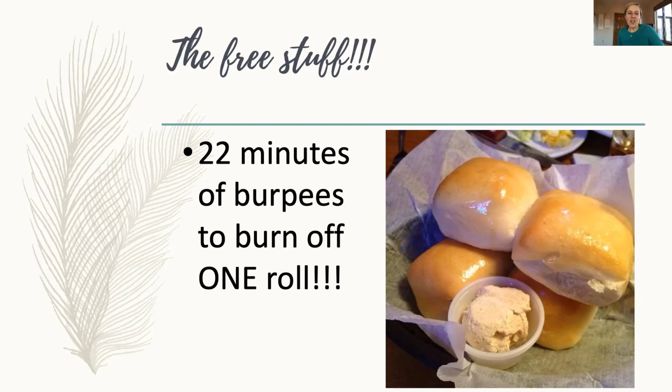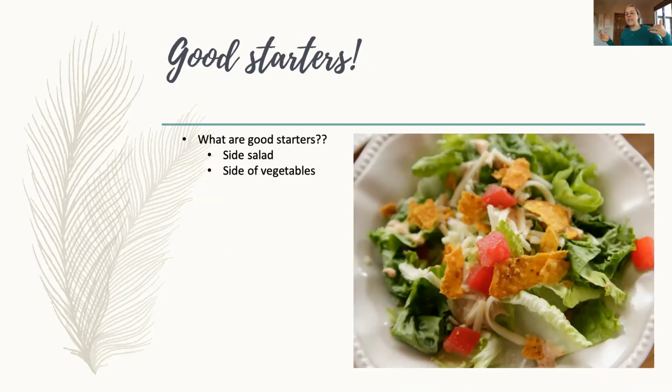So what are some good things to start with? I love, especially, and this is a tip if you're at a restaurant, I love starting with a salad, but even when I'm at home, if I'm going to order a meal, I'll start with a salad because that's going to give me nice vegetables. It's going to keep me full and then not overeat on my main dish. So I'm either going to get a salad or a side of vegetables is something good to start.